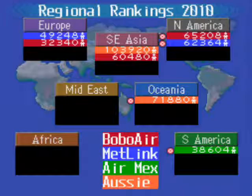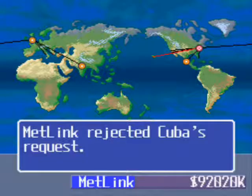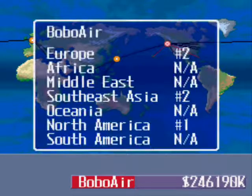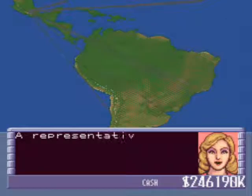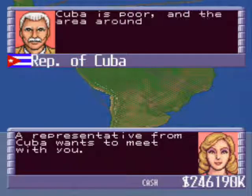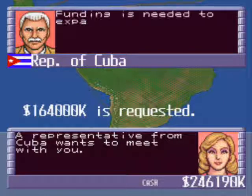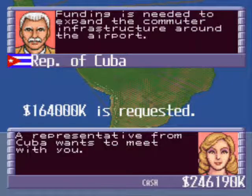Right, folks. Number one in North America, number two in a couple other markets. That's the way to keep things moving. Oh, Cuba. Cuba has a request. Dang it. And I probably have enough money to grant Cuba's request. I'm not going to, though. Take that, Cuba. Cuba's poor, and the area around the airport is underdeveloped. Funding is needed to expand the commuter infrastructure around the airport.